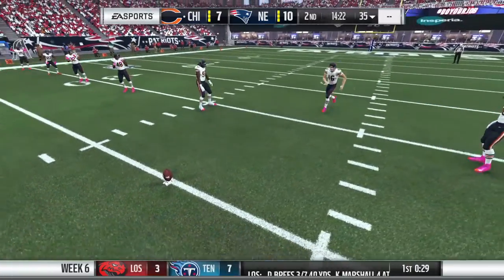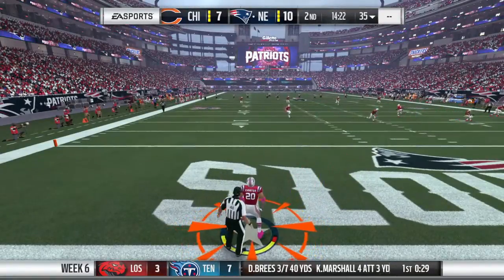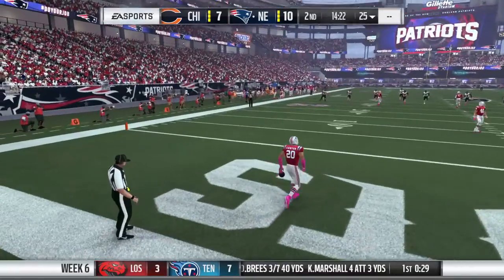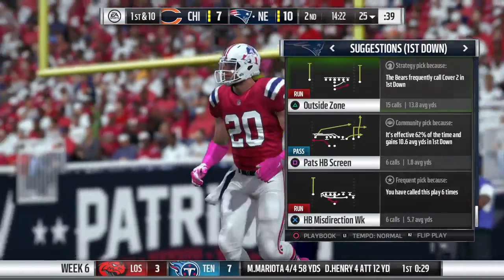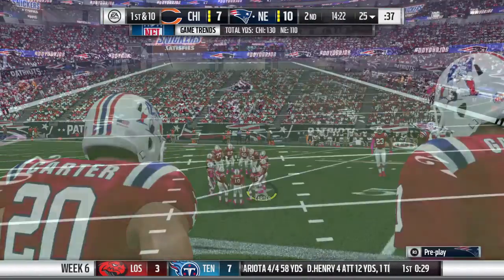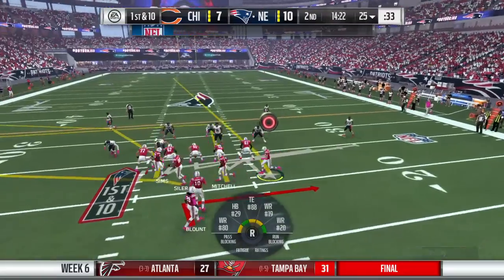So just a 3-point game now as they send this one away. This will be fielded on the back line of the end zone. So the Patriots coming out now. And following the interception, we'll see what they can put together on this drive.